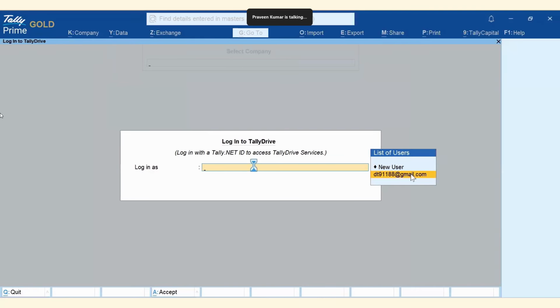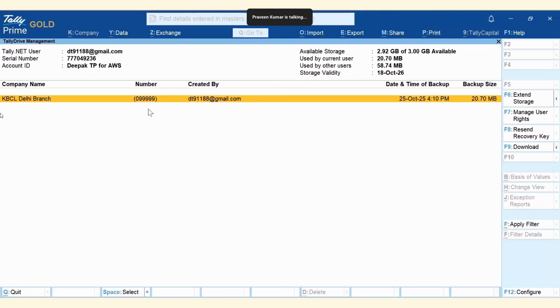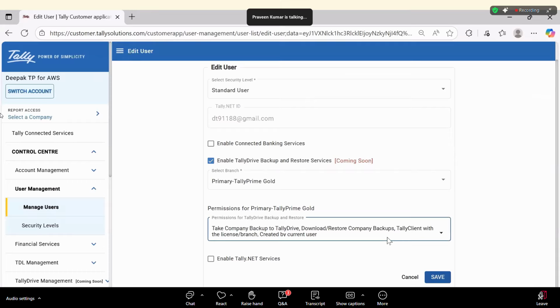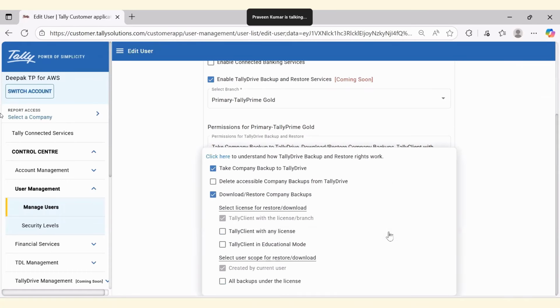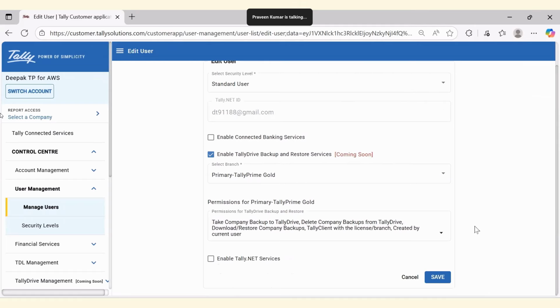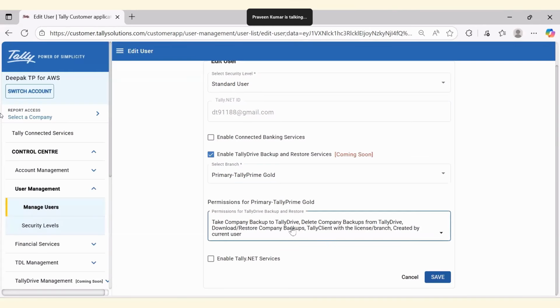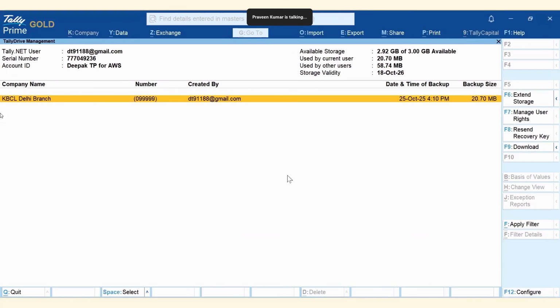So let's say one of your users brings the laptop to the office, and he's using Tally data and everything, but once he goes back home, if he tries to restore the backup, definitely it will not be possible because there is no license available for him from his house. So this way you protect the data from falling into unauthorized access, where you get multi-layered security and accessibility for your users.